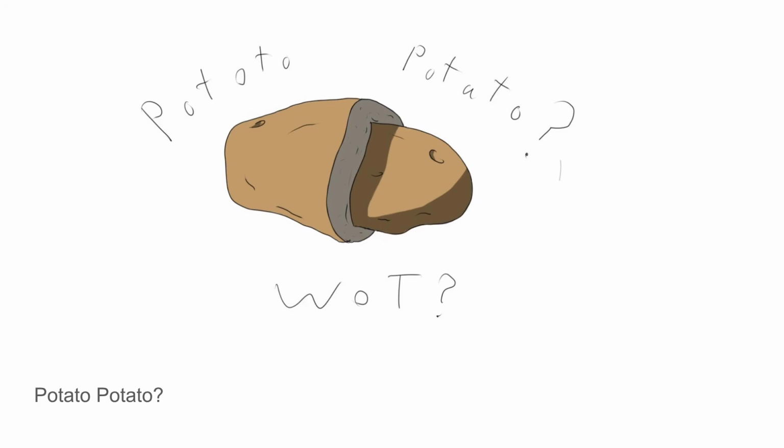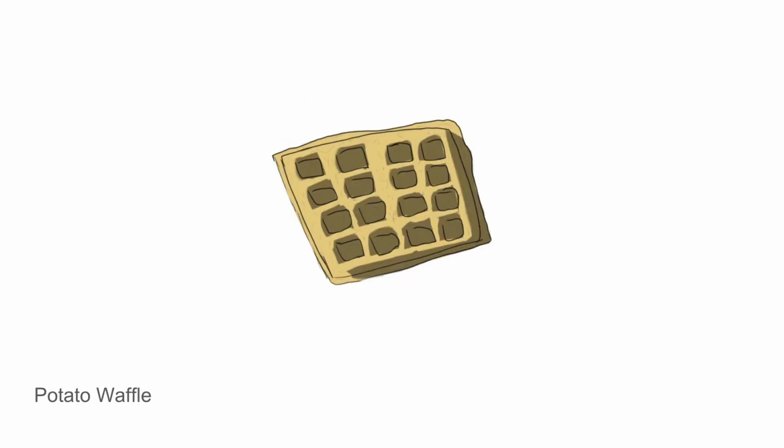Okay, so next up is probably my favorite one. Apparently you can take mashed potatoes and put it in a waffle iron, and it will actually cook it into a potato waffle, which is amazing.